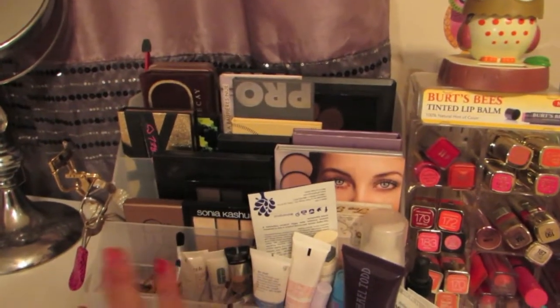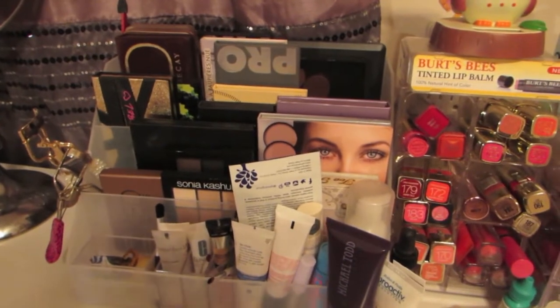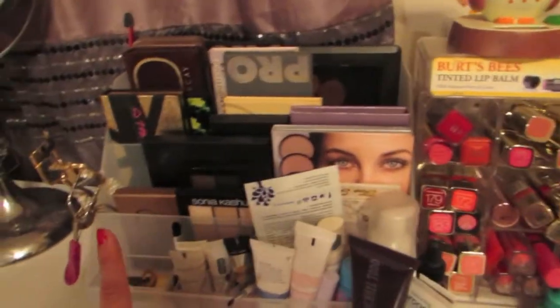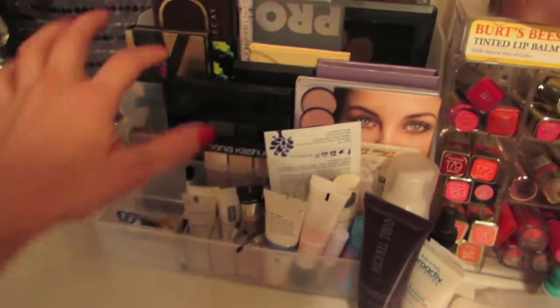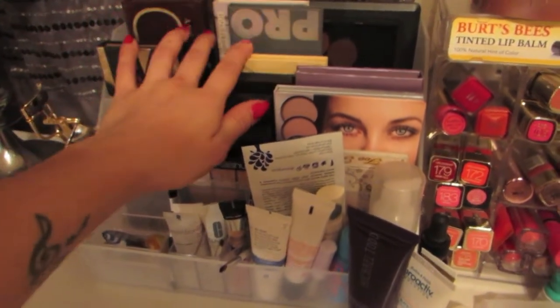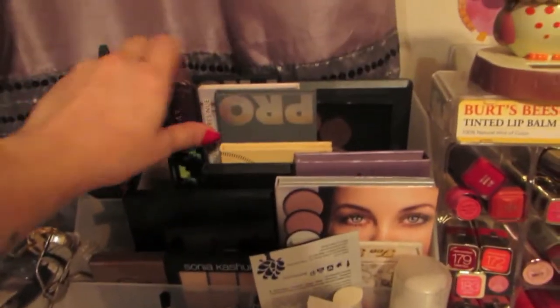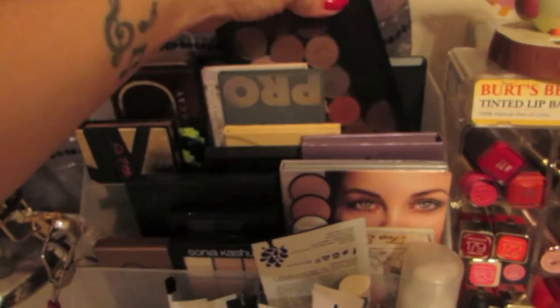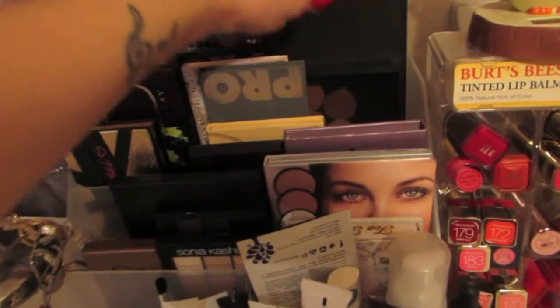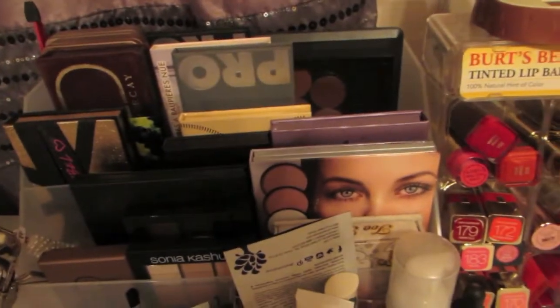Then we move over to this little section here, which is my favorite section of probably my whole room, to be honest with you. I got this compartment at the Container Store. I love how it's nice and tall and tiered, and I just keep all of my mostly used palettes. So I have all 3 of the Naked palettes. I have my custom made MAC palette along with another little one here, the MAC palettes.